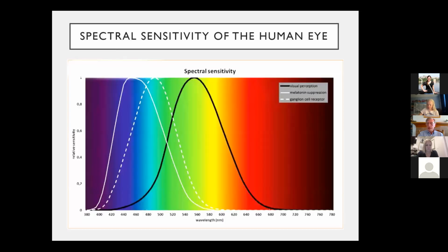Okay, I wanted to mention the eye. The human eye is most sensitive, if you look at the black curve, in the green and yellow part of the spectrum. And so that's what you need to see by at night. Now the blue part of the spectrum, you see that melatonin suppression, the solid white line, is mostly in the blue part of the spectrum. So if you have a bluish light, you're going to lose melatonin and you're not going to be able to sleep well. So it's better not to use blue lights at night.